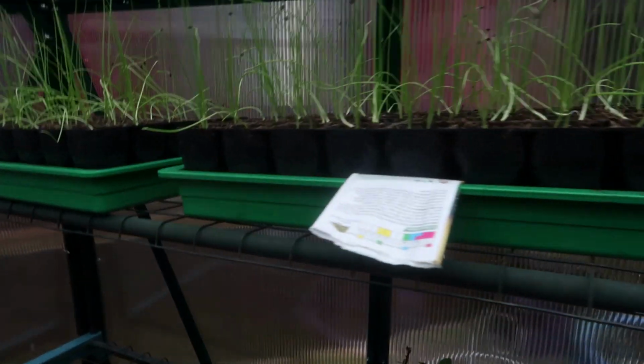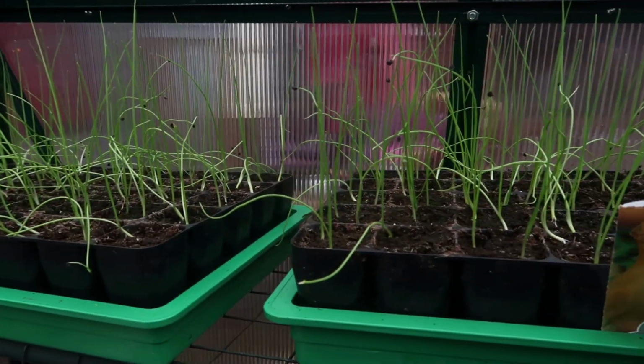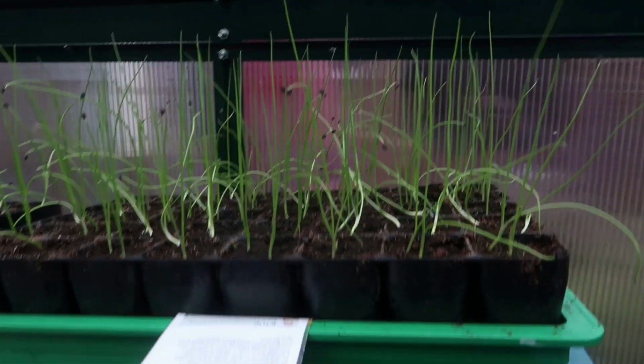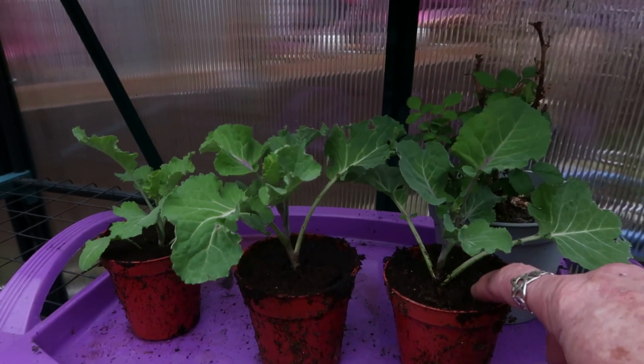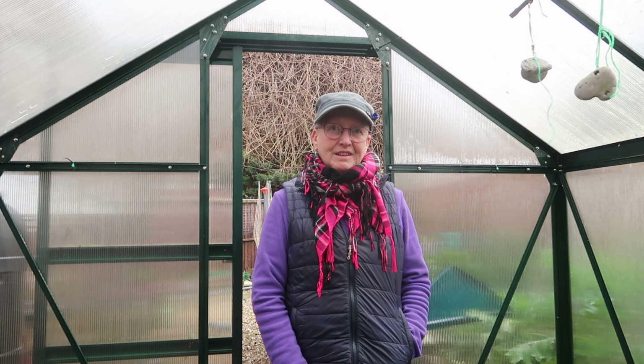Just going around checking to see how things are now we're back from holiday, and the onions are looking good, and maybe a little bit of water. Leeks are looking good. There's the spare onions and the perpetual cabbage. While we were on holiday in Pembrokeshire, we went to, what was it called, Newgale.